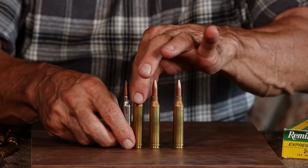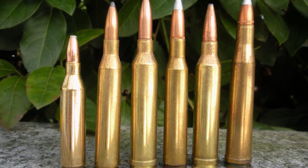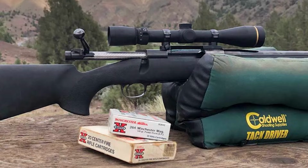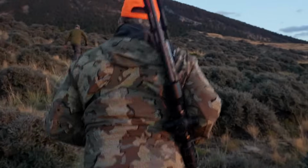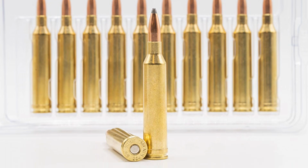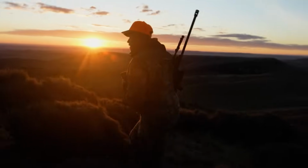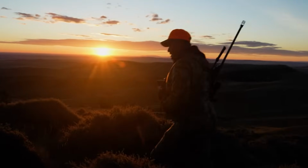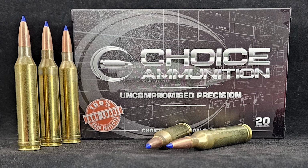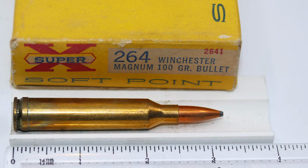4. .264 Winchester Magnum. Though technically a Magnum, the .264 Winchester Magnum has been largely overshadowed by newer long-range cartridges. Pushing 140-grain bullets at high velocity, it offered flat trajectory and reduced wind drift long before the long-range craze. While barrel life concerns reduced its popularity, its ballistic performance remains impressive even by modern standards. In open terrain, where wind management matters, its high velocity and sectional density provide legitimate advantage. Modern long-range cartridges often claim to redefine flat shooting. The .264 Winchester Magnum quietly did it decades ago.